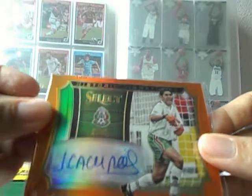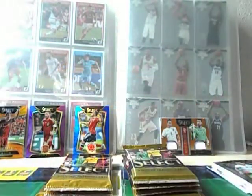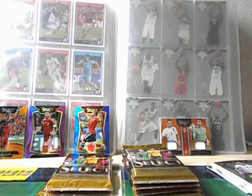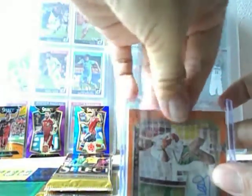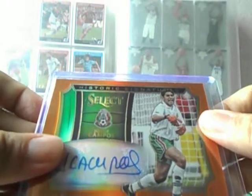So there you go, Jorge Campos, the legendary Mexican keeper. A pretty decent striker as well. You will also find his autograph in Apex Soccer as well as World Cup Prism. Let's make this a little centralized. Alright, Jorge Campos.